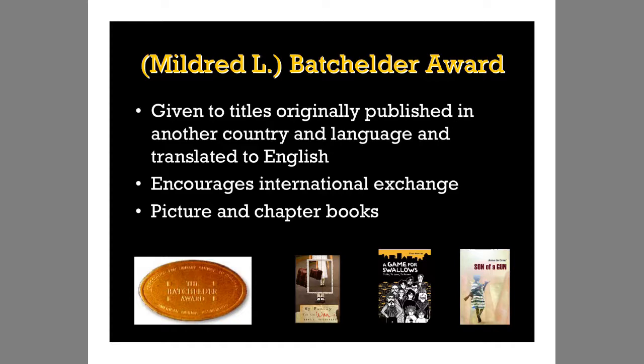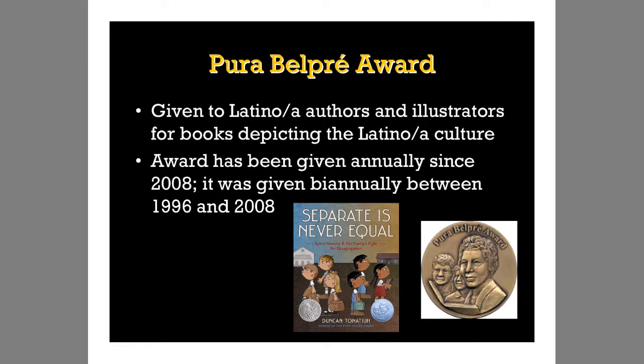So oftentimes Bachelder books are chapter books, but occasionally they are picture books. And a lot of these books I've found in my own reading of them tend to be focused on World War II. A lot of these books tend to originate from Europe, but there are some that are from countries outside of Europe. And I definitely have found in my reading of them that I've really expanded my frame of reference about the world, and I know a lot more about world history as a result of reading these books. So you can read them for entertainment, but I guarantee you'll probably learn something from them as well.